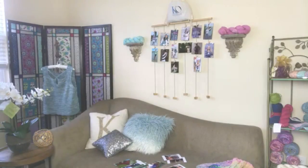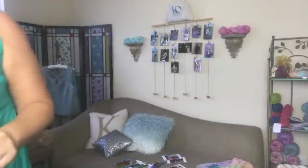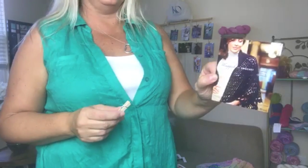This here, Wrapped in Crochet, is the first book that I ever made. I'm not sure if it's still in print or not. It might be. If not, it's slowly making its way out, I believe. It'll always be available as an ebook, but I'm not sure if it's still in print for a printed book. This came out in 2006 or 2007. Lots of fun projects in there. Lots of accessories and scarves with texture and some lace.